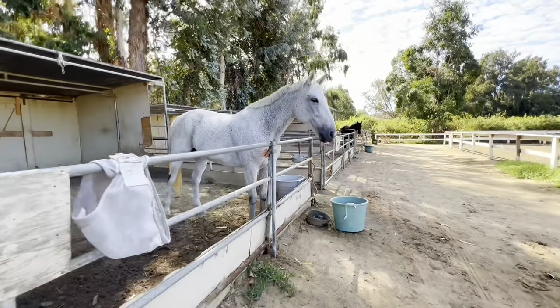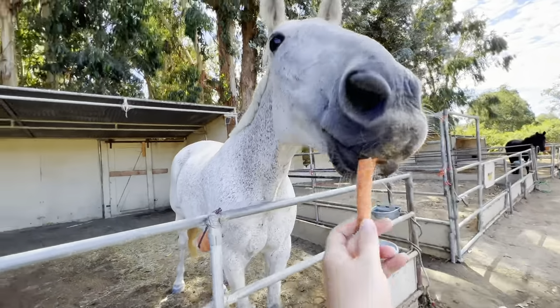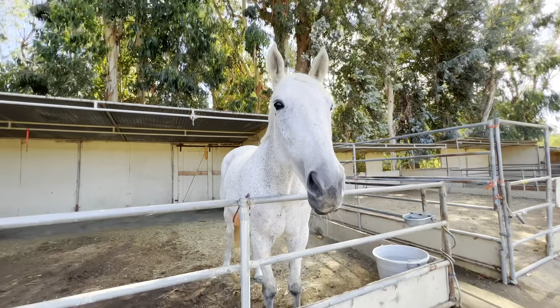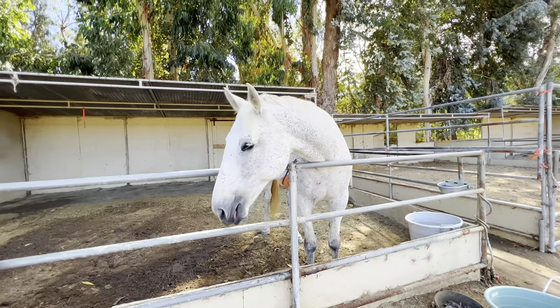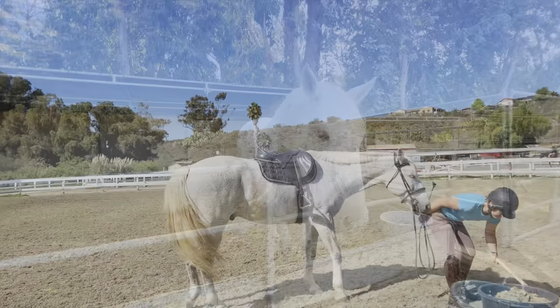Alright, got some water, I see. Alright, let me go do your treat ball and then we'll tack up. Handsomest pony. Oh my goodness, you're so pretty.